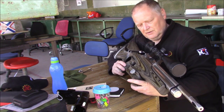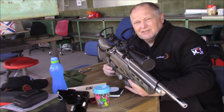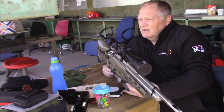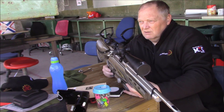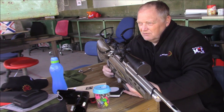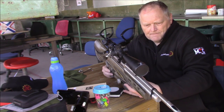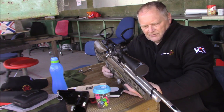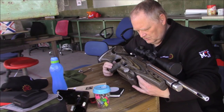Okay then, so what do I think to the Daystate Mk4 Platinum? Well, fantastic rifle, very accurate as it should be. The Anschutz barrel is really good. You get quarter inch groups out to 50 yards, as long as it's being fed the right pellets, no problems at all. Looks fantastic. Obviously this one is a real custom one, built for Tony himself.